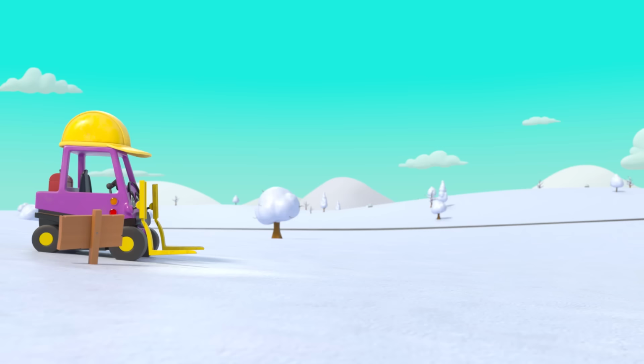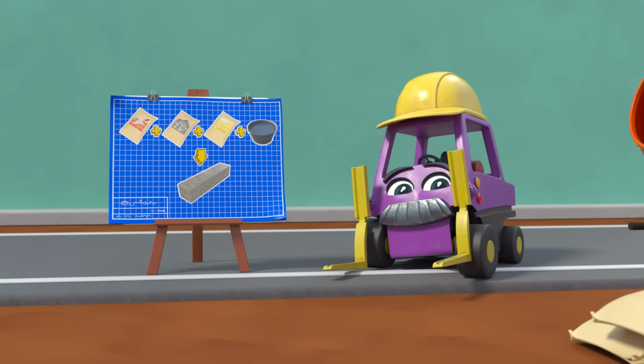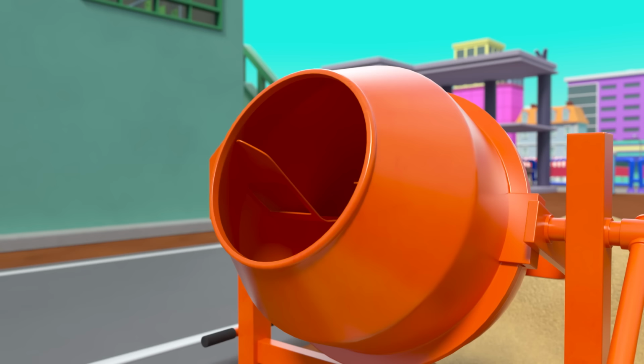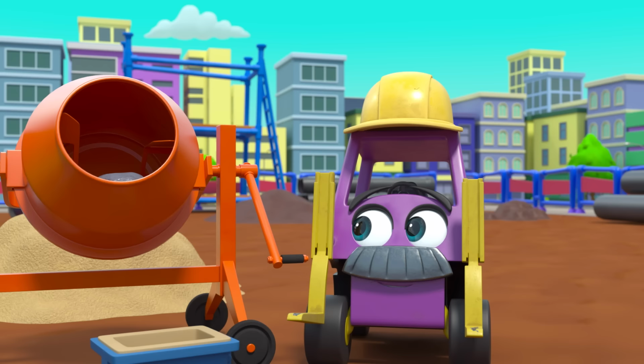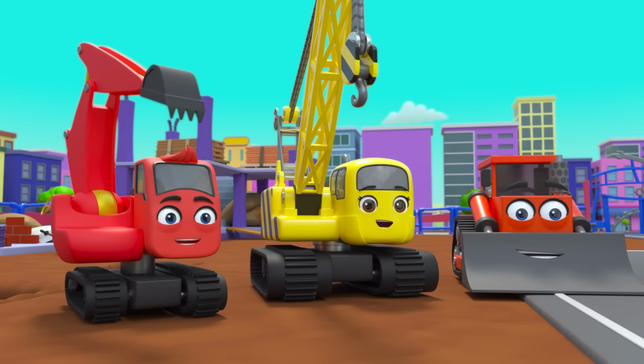Great work, team. I wonder what the construction club will learn today. Ooh, I think Mr. Rubble is going to teach them how to make concrete. He's mixing cement, gravel, sand, and a little bit of water. Now they're mixing it up really well. And wow, it sets hard as rock. Now it's their turn.